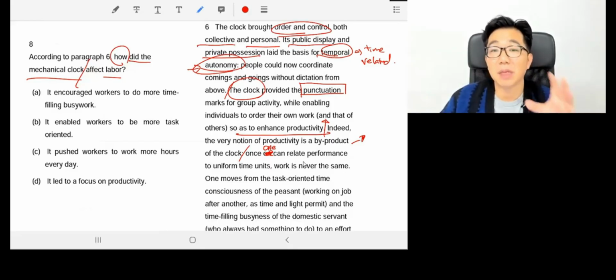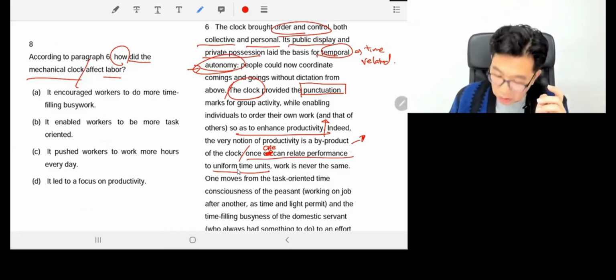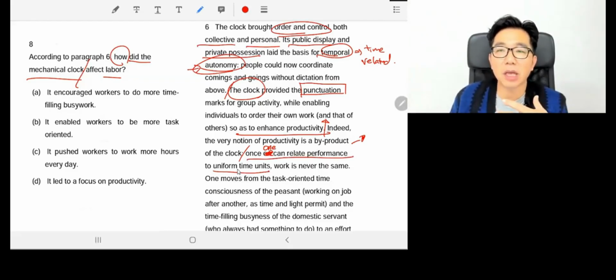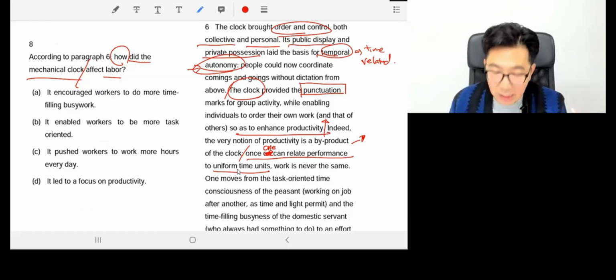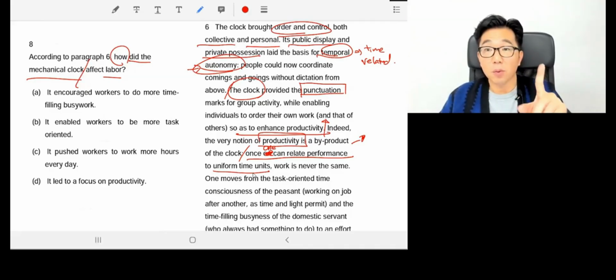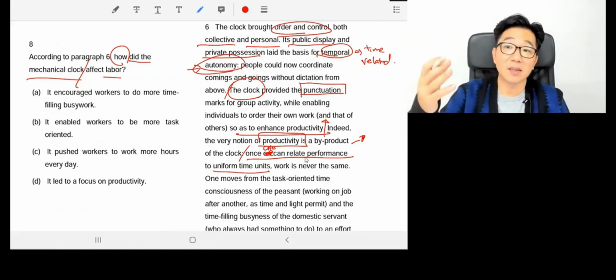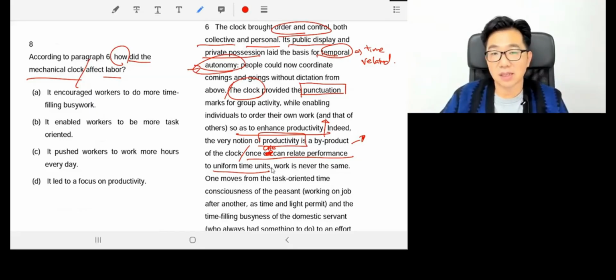Because productivity basically means, based on the same time period, and uniform means the same, within 1 hour how much you can produce, how much you can perform, how much outcome you can create, is the meaning of productivity. So within 60 minutes, my performance is to make 10 pens. And my friend, my coworker, within 1 hour, his performance is to make 5 pens. Then I am more productive than my friend. This is what this sentence means.